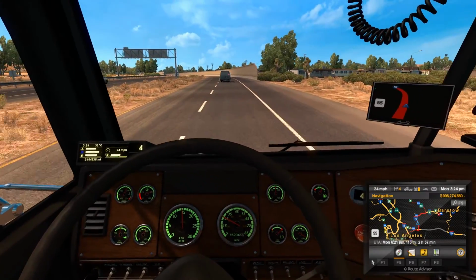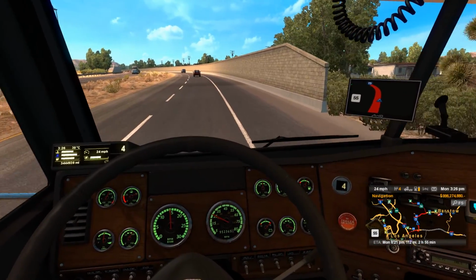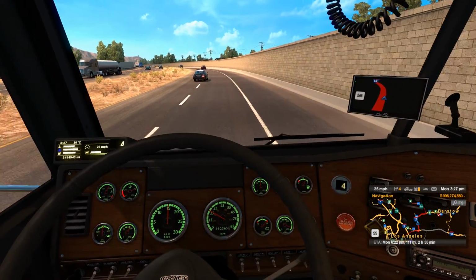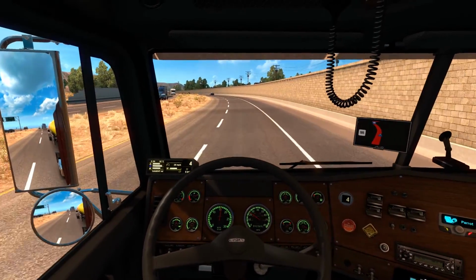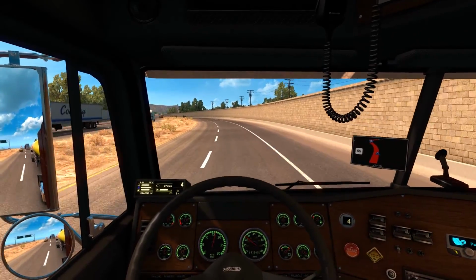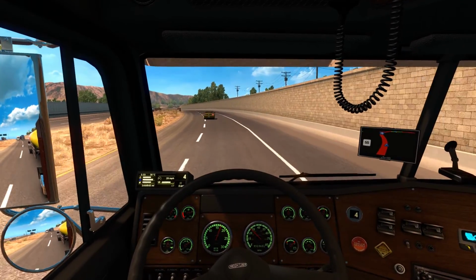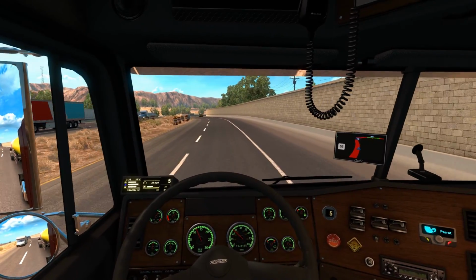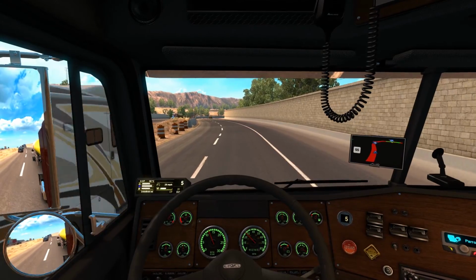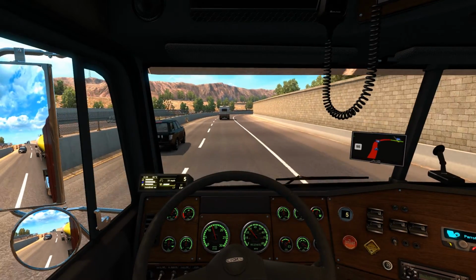We have got 113 miles to do on Interstate 15 and then on to 58. So this is sort of going to be a test to see how well this truck does on here. 400 brake horsepower engine, 14 tons. I can't say it's not comfortable here. See, it's struggling at 30 though in 5th.